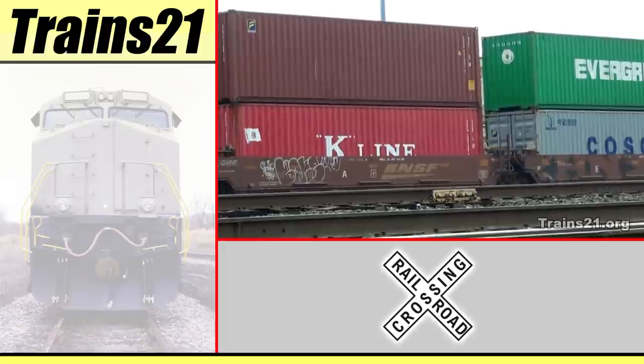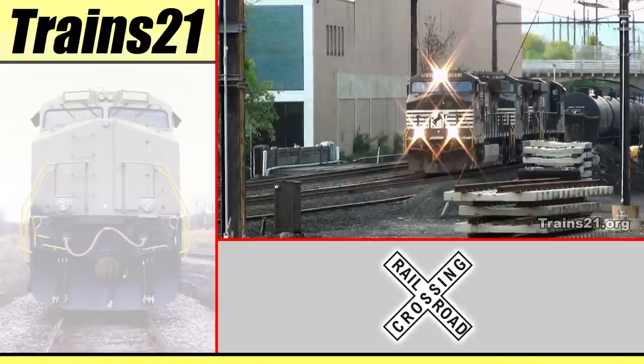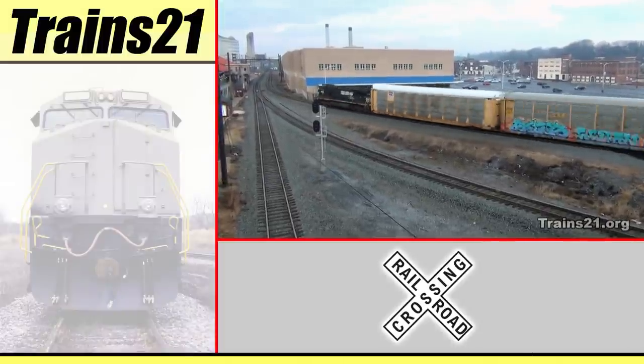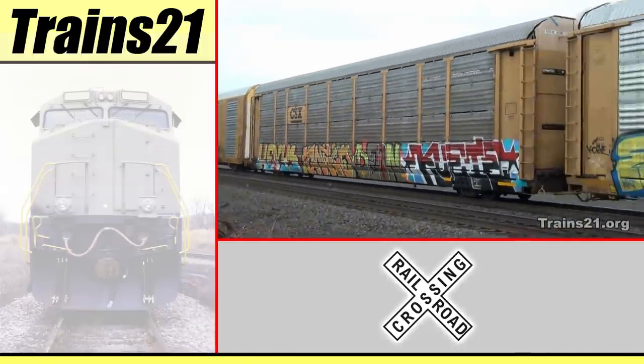Whether it's comfort cabs or Draper tapers, our neighbors to the north have given railroading some of the most visually unique diesel locomotives over the past 40 years. And in this video, we'll be taking a look at them. I'm Railfan AC, and you're watching Trains in the 21st Century.